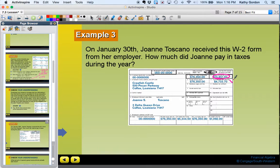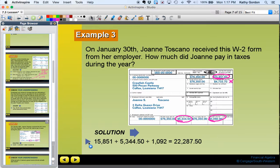So we're actually not going to include our Social Security number. And then, which one? The local income tax. 19 is that one, okay. Anything else? State income tax. And state income tax. So those three right there are the three that you should be adding up when they're asking you what her tax for the year is. Okay, and again, if we do add those all up, she ends up paying a total of about $22,287.50. Okay?